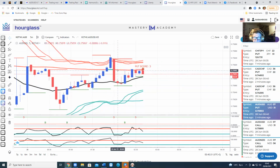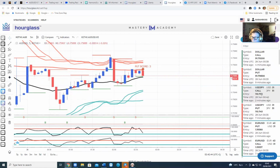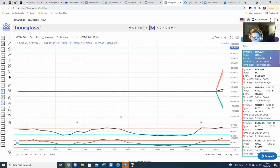So if this is a pullback, but we have got this line coming right through the middle at that 905 sort of area. Down here, 887. So we need it to be down at that level. See the red line there? Resistance becomes support before taking it for a call. And ideally, we want to see the dollar turn to a put.